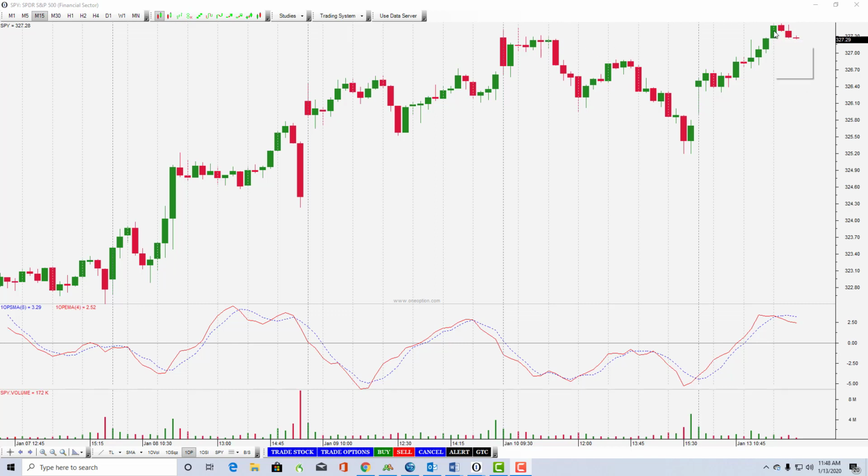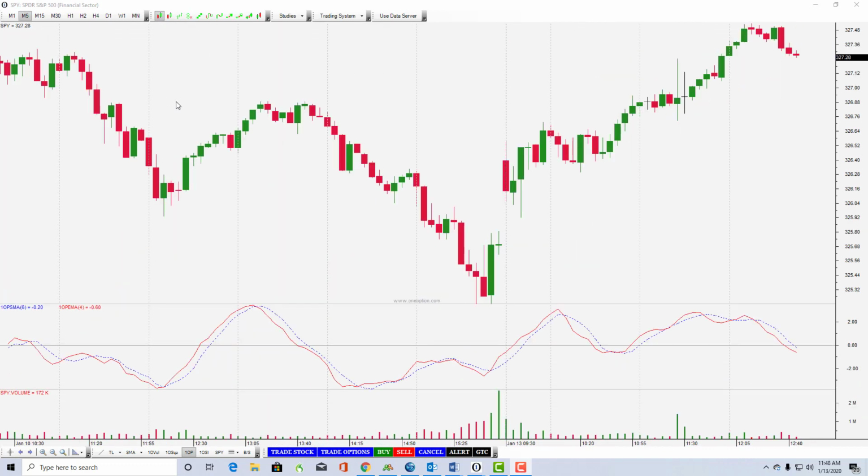We have given up this long green candle right here. It is a Monday. There's not a lot of news to drive the action, so I believe we're going to try and poke one more time at it. And as we do so, we'll start to see some tails above body. You can see here that the 1OP indicator has rolled over, telling us that we could see some selling in here. So I'm a little bit bearish.